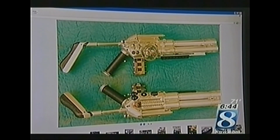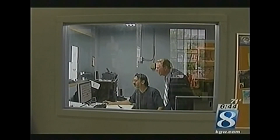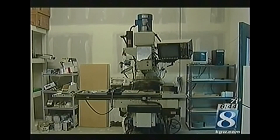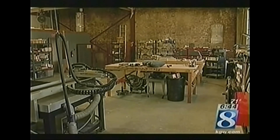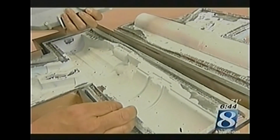It could be anything. For some 25 years, he's contributed every conceivable prop to hundreds of films. Die Hard 4, Dragon Ball Z, Broken Arrow, Chronicles of Riddick. This is his toolbox, his reality to create the unreal. Paintbrushes, respirators, laser cutters, mold makers, and the computer.